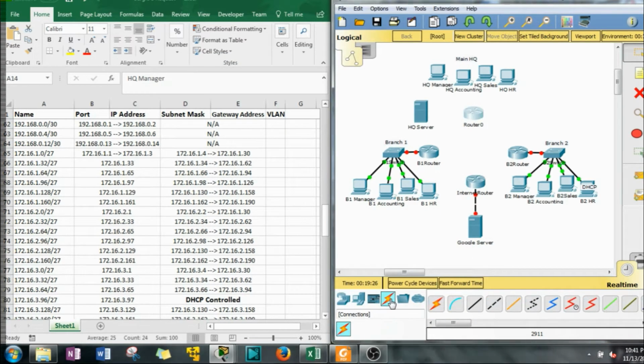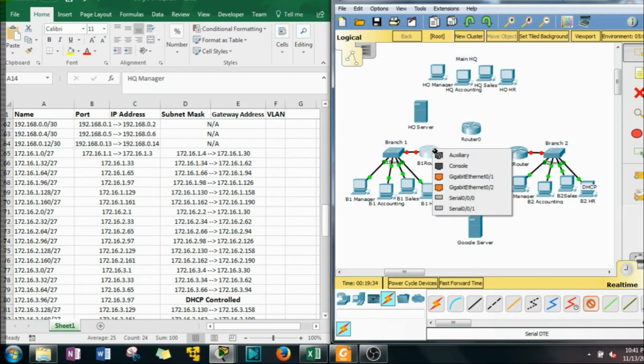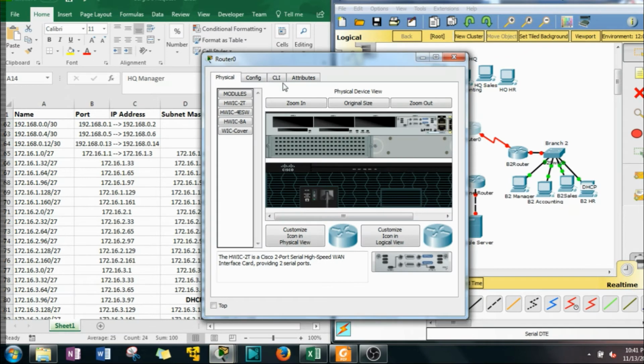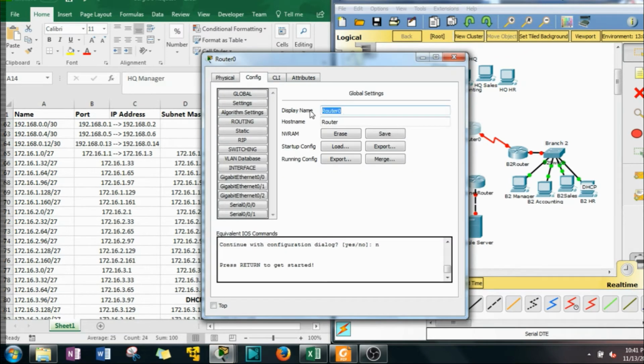Let's go over to our hookups. And we are going to hook it up with a serial cable. On this side, the branch 1 will use the 0/0/0 side, and on the other side we'll use the 0/0/1. Okay. Let's rename it HQ router.